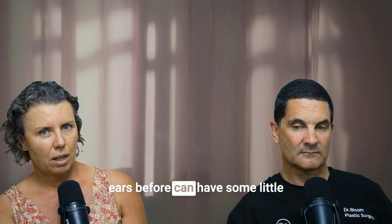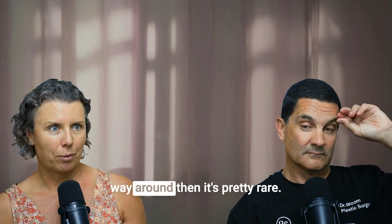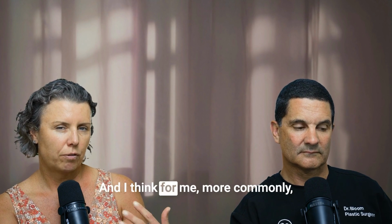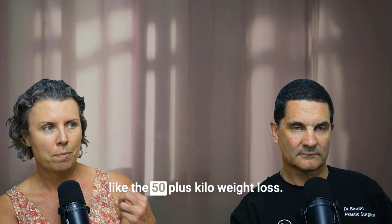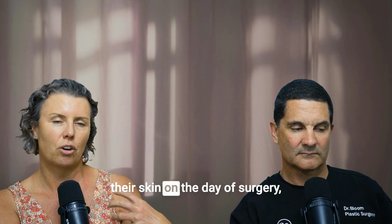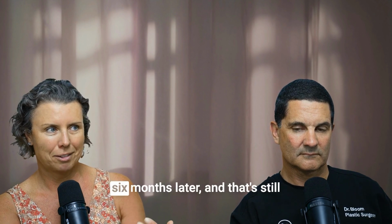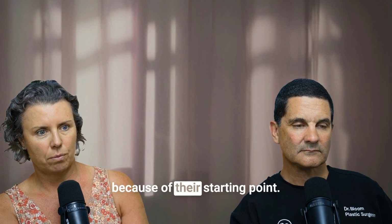Richard mentioned dog ears before, which can be little bits of excess skin at the end of a scar. If the scar goes all the way around, then it's pretty uncommon with a lower body lift to have that, or dissatisfaction with the results. For me, more commonly, that would be the patients that have absolutely terrible quality skin, like the 50 plus kilo weight loss. No matter how tight you get their skin on the day of surgery, because their skin quality is so poor, by the 3-month mark it will have some laxity, and you could do the operation again 6 months later and they're still going to get some looseness of the skin just because of their starting point.